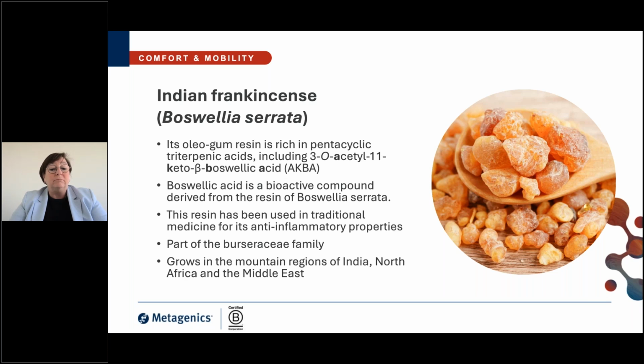It's part of the Burseraceae family. I don't know if that rings a bell or not. It grows in the mountain regions of India, North Africa, and the Middle East. So that's Boswellia serrata, or Boswellia extract, is what we use.